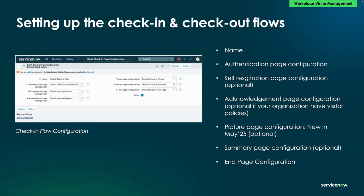So as part of this flow, what I'm going to do is define the name of the flow. So right now we're looking at a check-in flow and how do I want the step-by-step to actually happen. So I'm going to need to configure an authentication page. So the authentication page is really how is my visitor going to log in? So have they been pre-registered? How are they going to identify when they walk up to the kiosk? We'll see the different options in a minute.